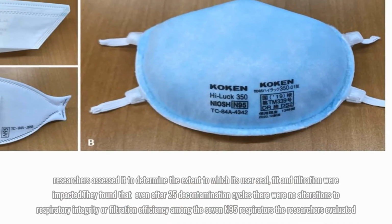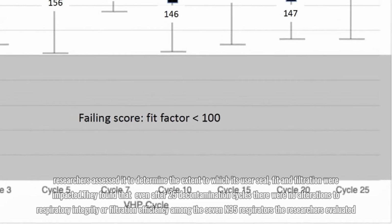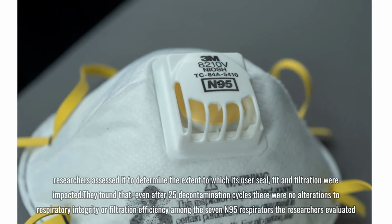They found that even after 25 decontamination cycles there were no alterations to respiratory integrity or filtration efficiency among the 7 N95 respirators the researchers evaluated, the release said.